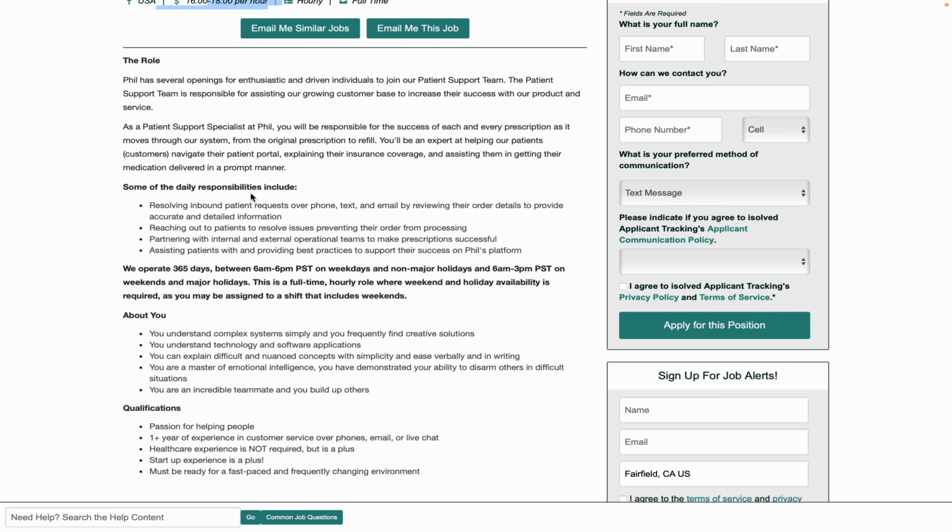They say Phil has several openings for enthusiastic and driven individuals to join our patient support team. The patient support team is responsible for assisting our growing customer base to increase their success with our products and services. As a patient support specialist at Phil, you will be responsible for the success of each and every prescription as it moves through our system, from the original prescription to refill.